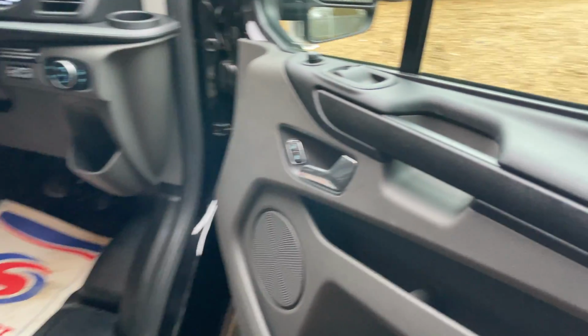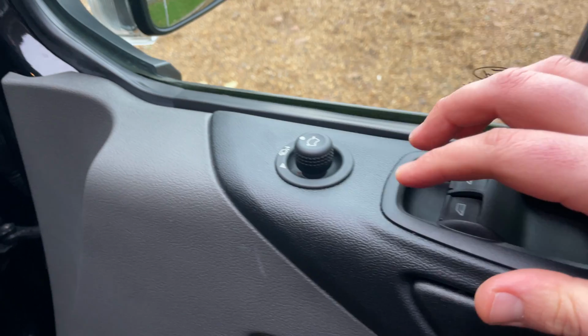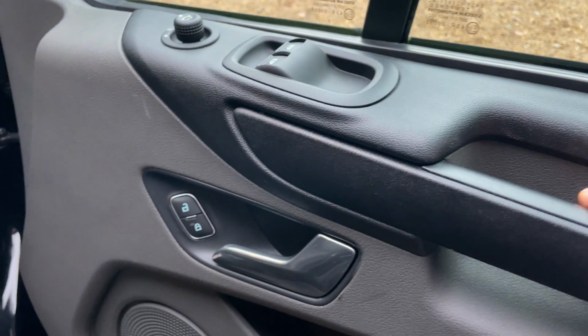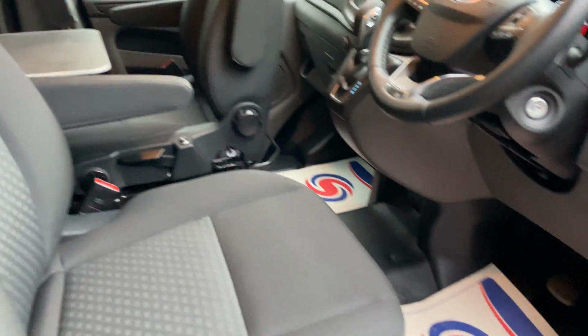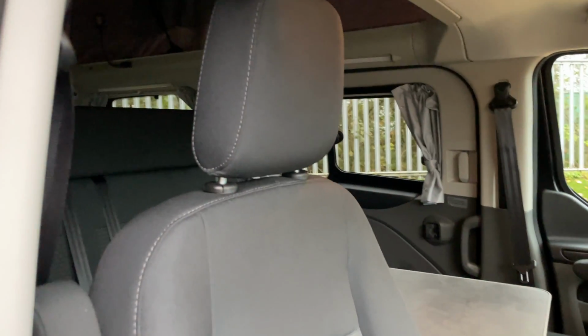So opening up the driver's door, we have two front electric windows which can be found on this cluster, and electric mirrors, which are also folding mirrors, are found just in front of it. Interior locking is just left of the door handle. Spinning the camera around now, we can start to look at the interior. So let's focus on the driver's seat.